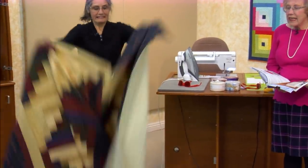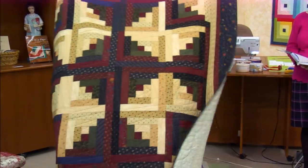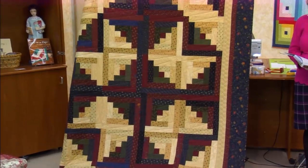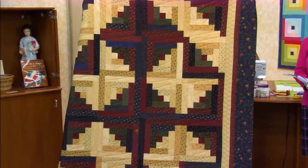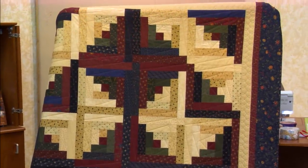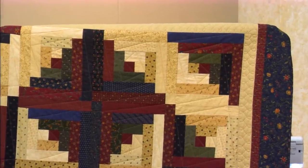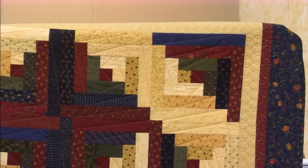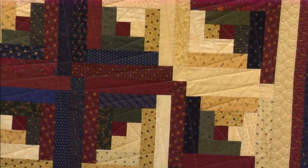And this is by Carol. And this one is really fun. She was standing at the cutting table beside Martha. And as she cut the Kansas Troubles, Martha from Martha and Carol just put them together. Isn't that beautiful? Eat your heart out.